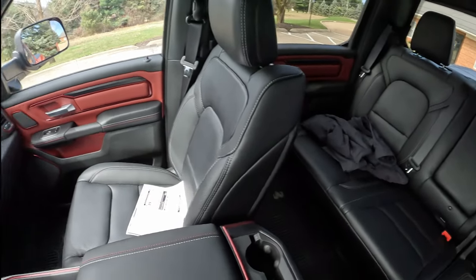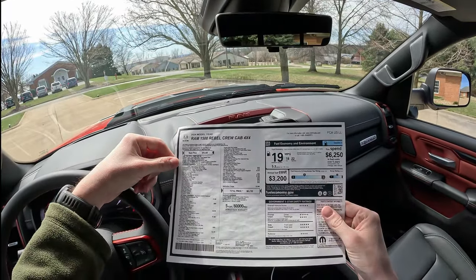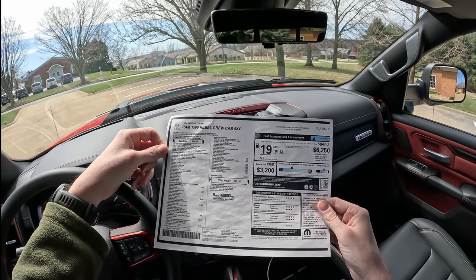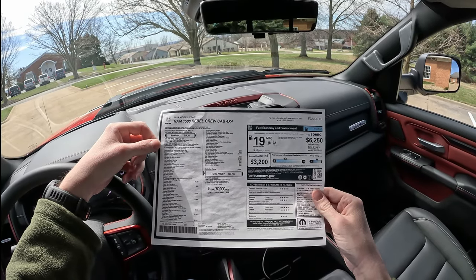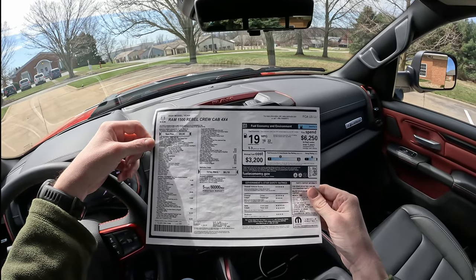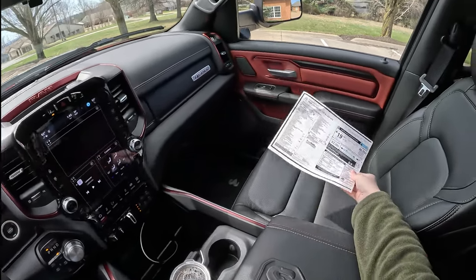What else is there to say? I mean, there is a ton of options, guys. I could spend probably 40 minutes just going over all the options on this, but I don't want to bore you that much. I think we should get into how this thing drives. So without further ado, let's go ahead and take this thing for a spin.